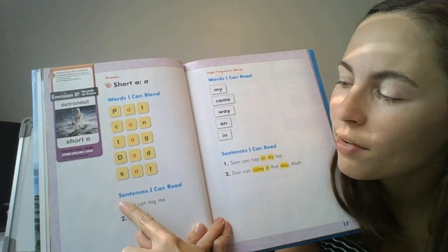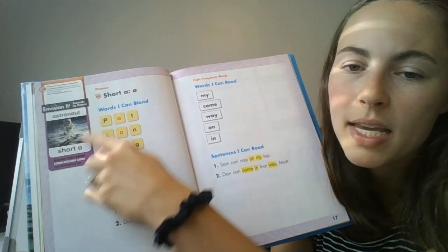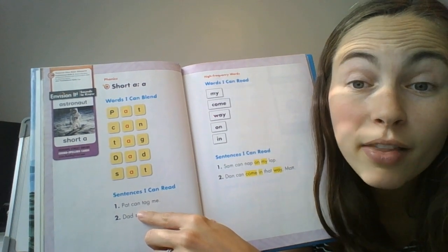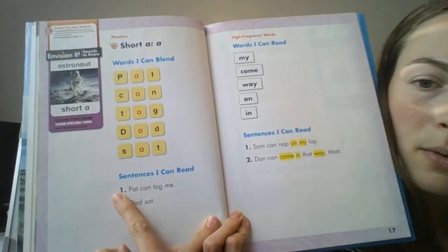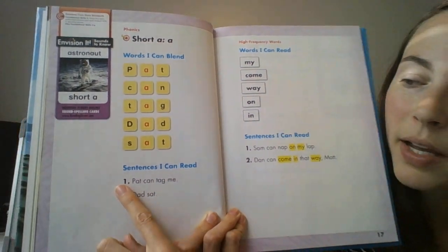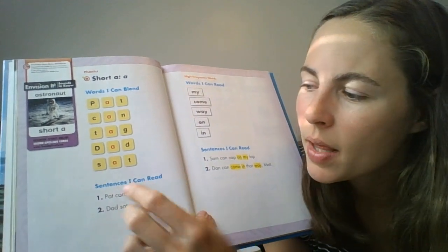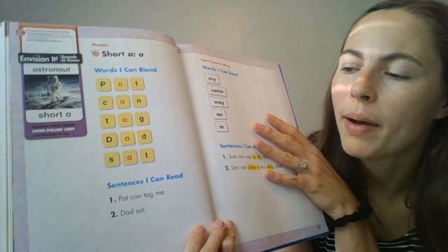Okay, now down at the bottom here it says sentences I can read. And it's going to use these words that we just practiced in some sentences. And there are lots of short A words in them, okay? So, on sentence number 1, I want you to whisper read it to yourself. That means you read kind of quietly to yourself. Okay, whisper read it to yourself using what you know about those sounds.